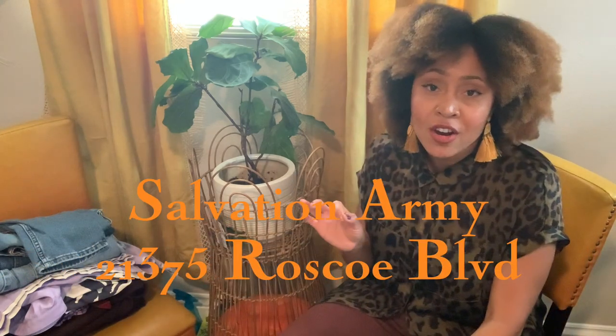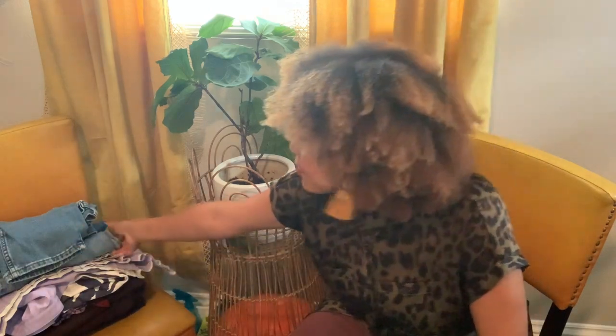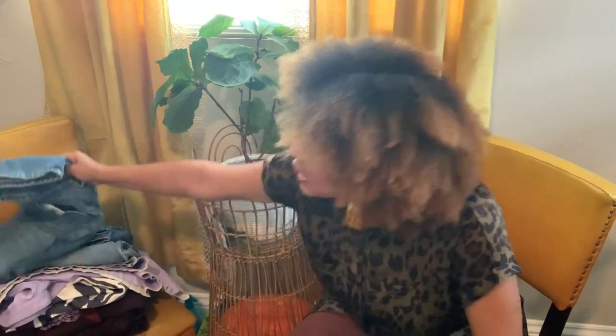Next, bottoms. These next three items are all jeans. They were from the Salvation Army in Canoga Park, and all of these jeans were about the same price. I know, they were all $9.99. I literally went through each section. I was like, let me look at every single pair of jeans, because you need the perfect fit.